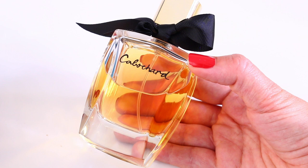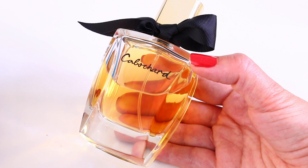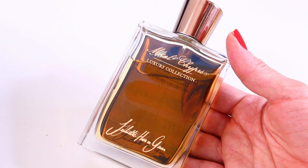I'm still waiting for the proper mood to wear it, to be honest. I sampled it, I tested it, I appreciate the uniqueness of it and the historic significance, but I'm gonna keep it. I need to make a mental note to wear it more. Metal Shipper by Juliette Has a Gun, a very recent purchase of mine. I've been lusting after it for probably over a year, keeping that.